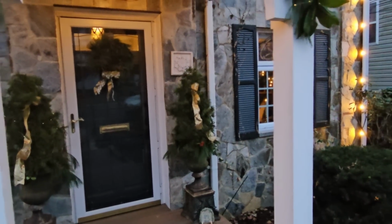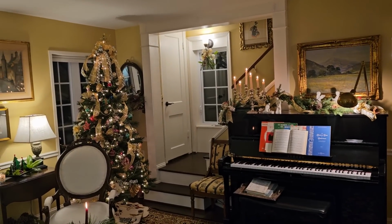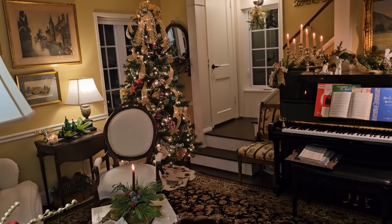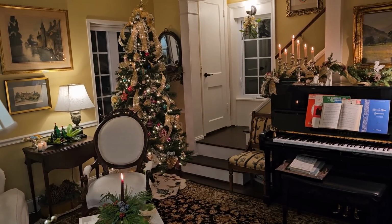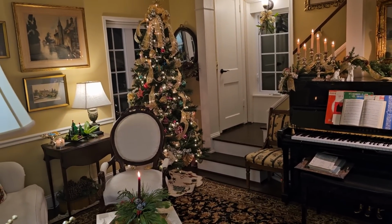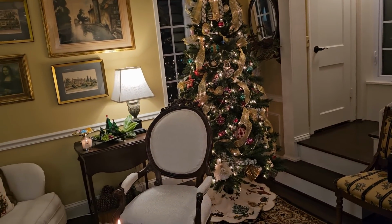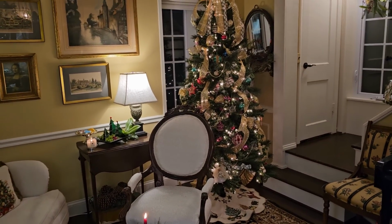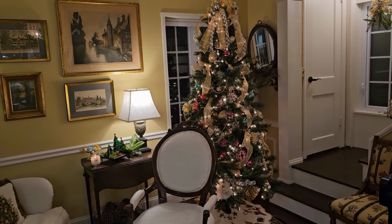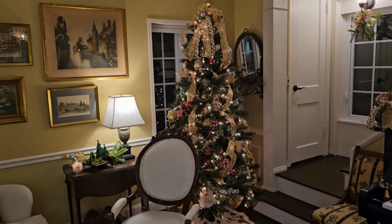So let's head inside and see what things look like. Welcome inside. Our theme this year, if you're not a regular viewer, is glamour and glitter and all things shiny combined with vintage. Now it's just about perfect for my house, considering that my grandmother loved shiny things, and of course if it was my grandmother's, it obviously is vintage.